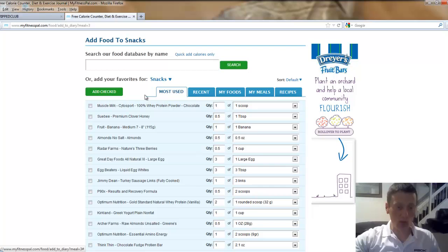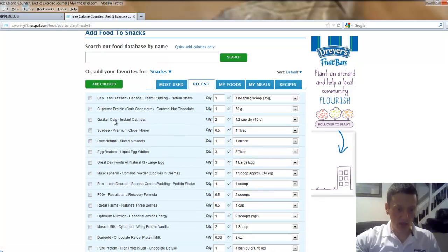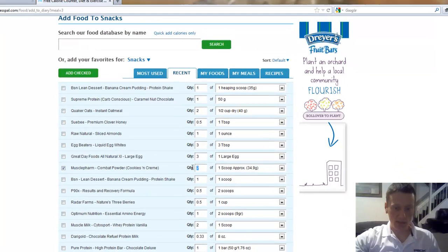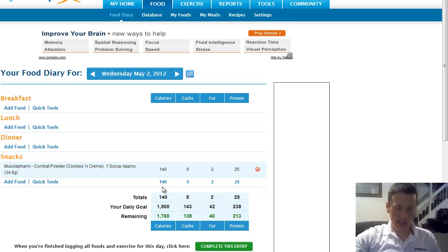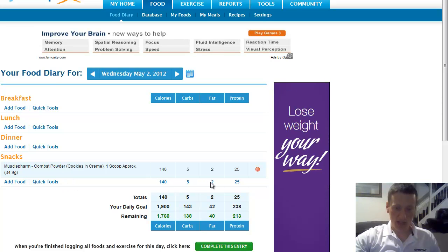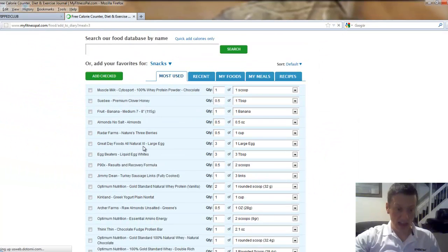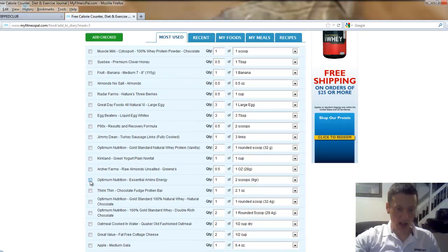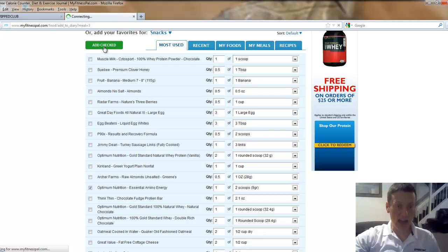But we'll go back to most used, because I am 30 minutes before my workout, and I use a scoop of whey protein, Muscle Farm Combat Powder Cookies and Cream, 1 scoop before my workout. Add checked. You can see it logs it in there: 140 calories, 5 carbs, 2 grams of fat, 25 grams of protein. Then 15 minutes before my workout, I have a scoop of Optimum Nutrition Essential Amino Energy. That is good stuff, good clean pump. I'm going to go ahead and add that.